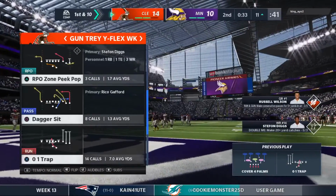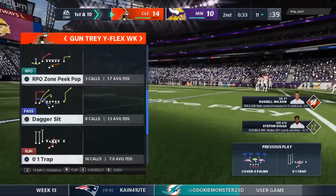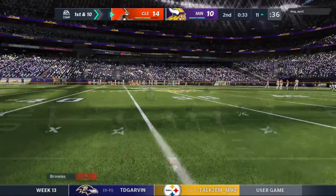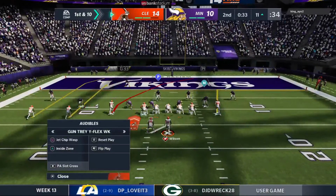Now the Browns will use the first of their 3 timeouts as the clock will stop with 33 seconds to go in the first half. Now we're first and 10 at the 11.